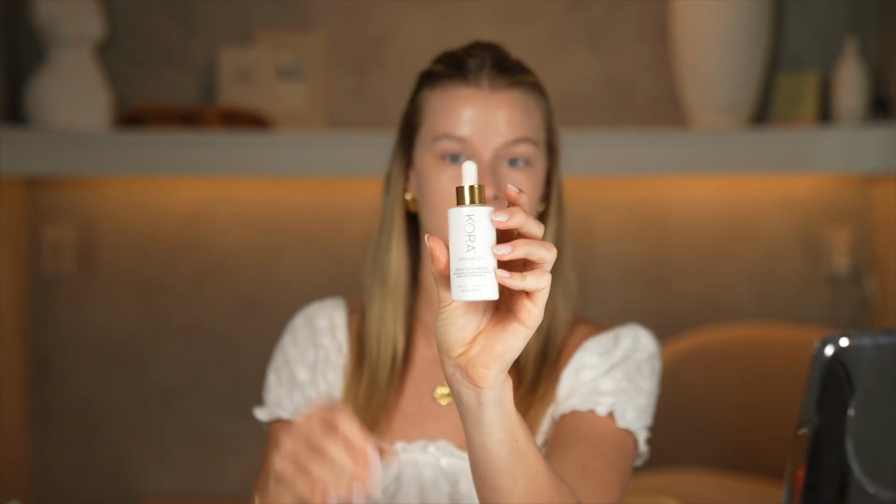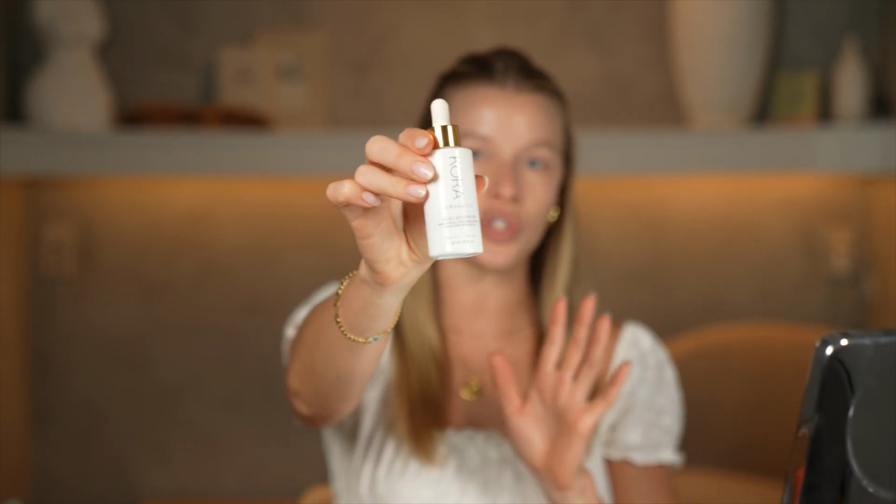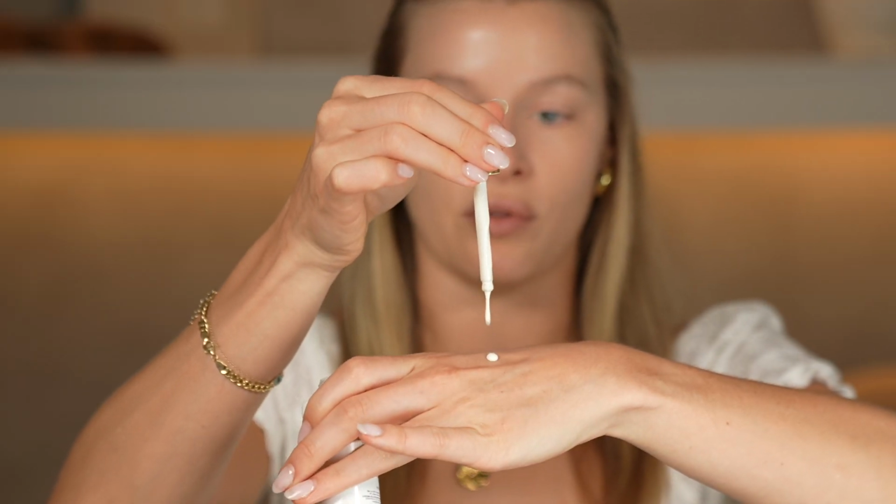SPFs, I have 2. This is Cora Organics Sunny Silk Drops, and this is an SPF 30. It's 100% mineral sunscreen serum, and I really like it. It's a little bit too greasy. I know the Elta MD, like invisible hydrating or something like that, is a really good one from dermatologists that people recommend. I just wanted to show you the texture of this.